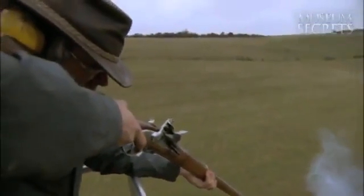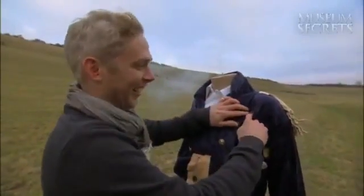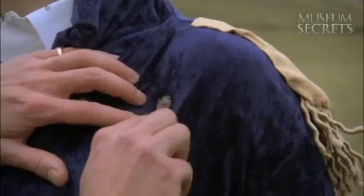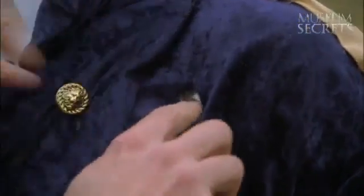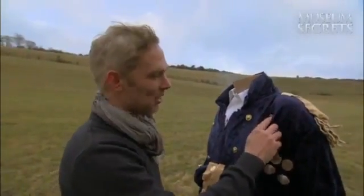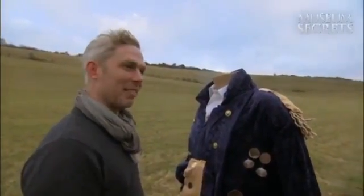I think he hit the mannequin. Unbelievably, he shot him in the left shoulder. That's absolutely amazing. So even with the noise and the smoke of the cannon, he's managed to shoot him on the left shoulder, just below the epaulette, exactly where Nelson was shot, which is an extraordinary shot, and it's completely not what I expected to happen.